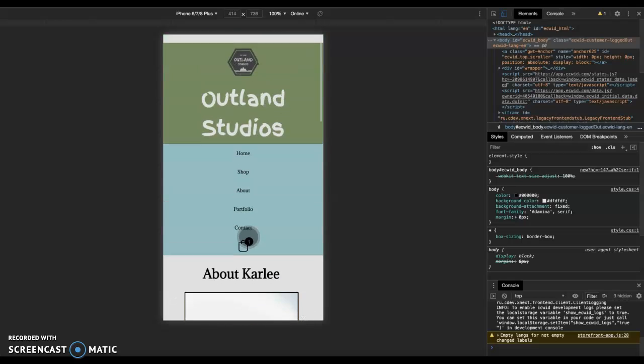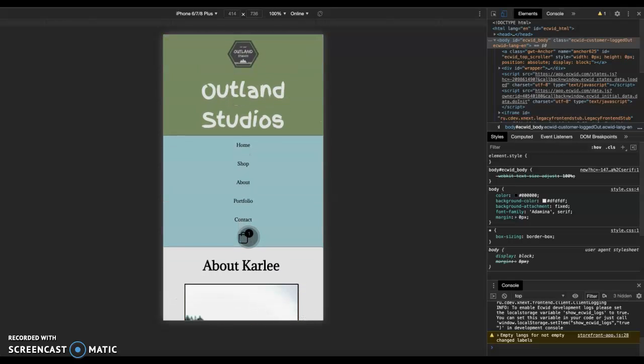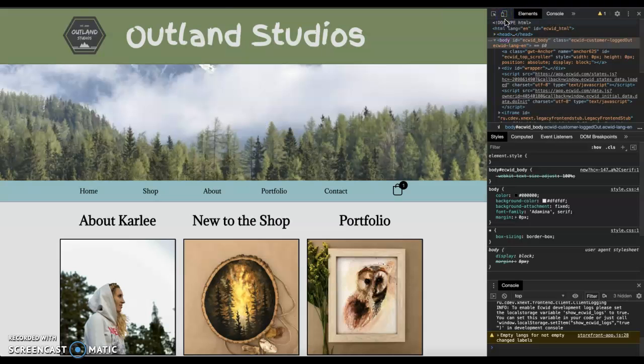So once I hopefully become a little better at this stuff, I'll learn how to put in those hamburger menus, and I think that would be a nice added way for somebody to navigate the page and get a look at everything.